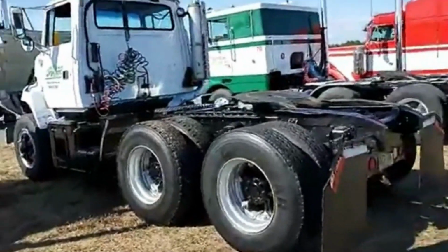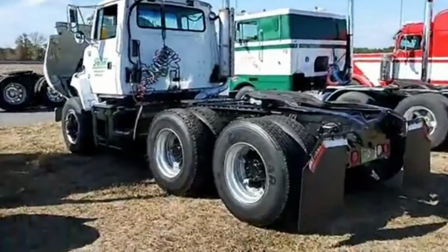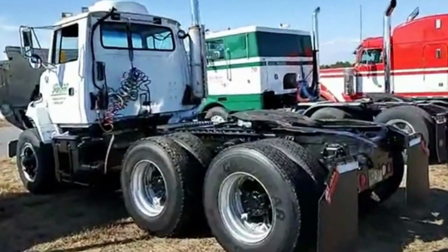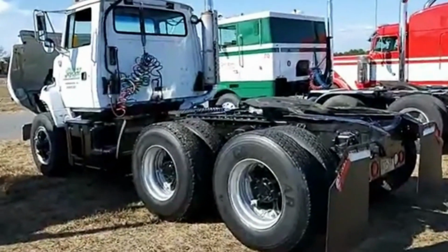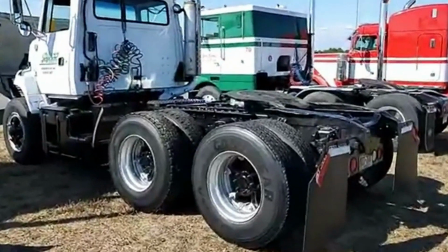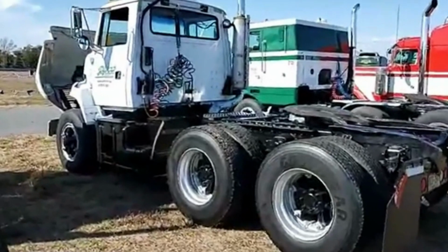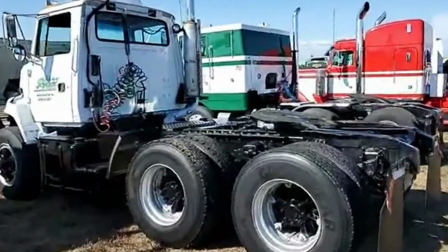So you guys can see the back end of it here. But this truck here is actually a working truck. It's not really a show truck. It's actually used on our farm at the place I work at. So it is a working truck.